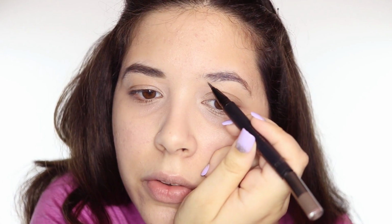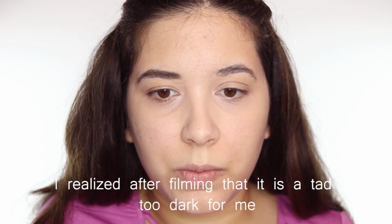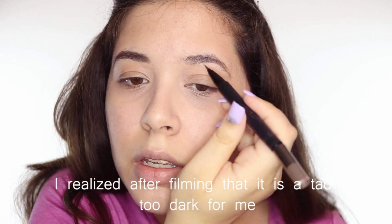I wouldn't recommend it if you have light hair, like blonde or really light brown. I recommend this color more for those of you who have darker hair.